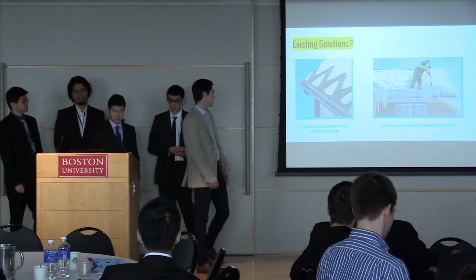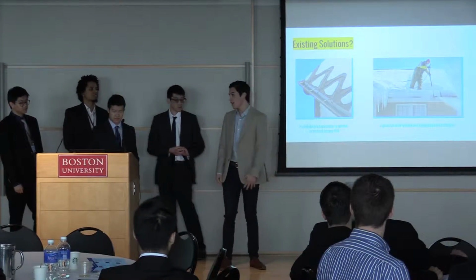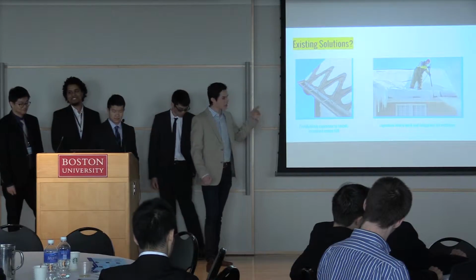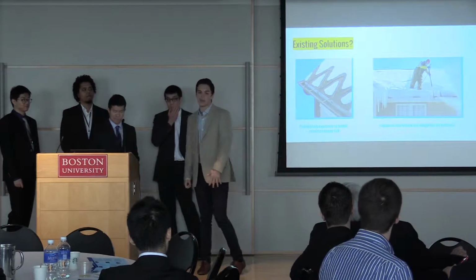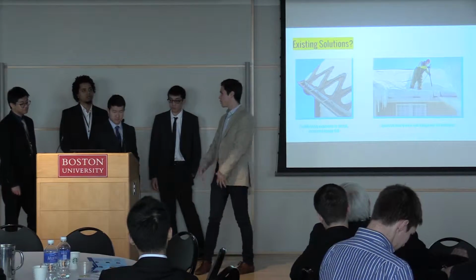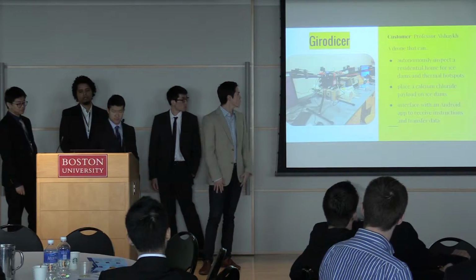So like I said, some of the existing solutions involve paying hourly workers, and that's dangerous for them too. They shouldn't be up on a roof that's all icy like that. And other options are to install heating wire on the edge of your roof, but that's also kind of prohibitively expensive and something that's more proactive than reactive. So we wanted to create a reactive solution to having ice dams and trying to solve the problem.